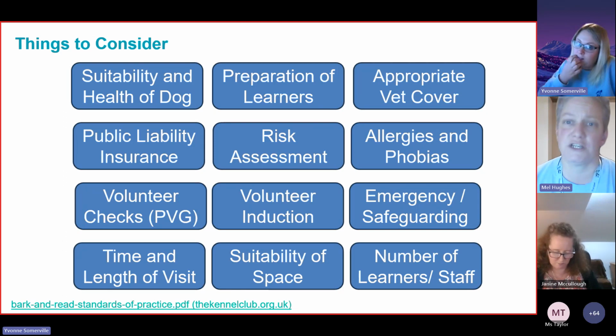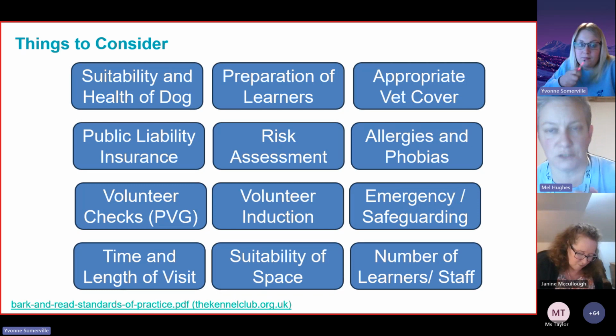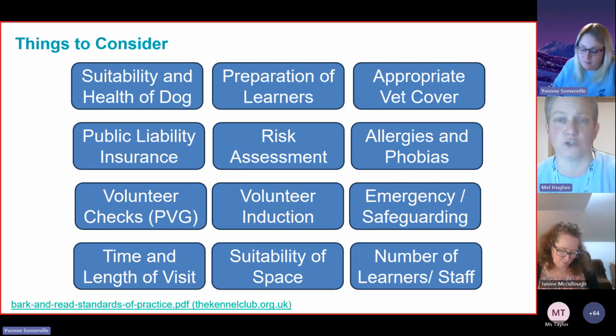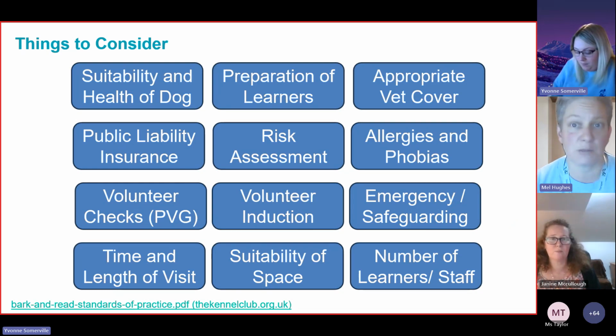Obviously, if you come to an organisation such as ours, we have public liability insurance up to £5 million, and that is critical because some organisations only offer it up to £1 million, and we don't feel that's enough in this day and age. And obviously, if you look at the Kennel Club standards as well, you really want to go for the highest amount possible, just in case. There's always more risk aversion with children because they're much more unpredictable, and because they're young and inexperienced around animals, than there is with perhaps the elderly or with an adult.